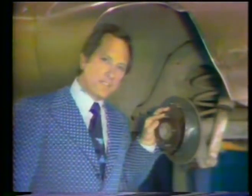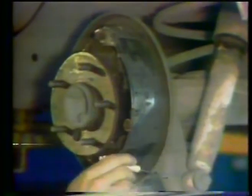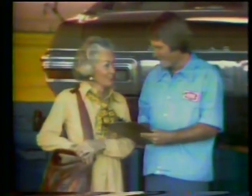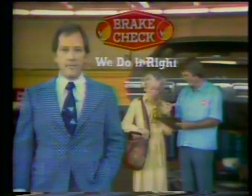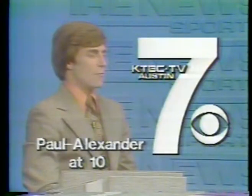The most important part of any car is the brake system. It's also the most neglected. Many people unknowingly drive cars with brakes that are dangerously unsafe. At Brake Check, we will professionally check your brakes absolutely free. That means you're under no obligation whatsoever. If a brake problem is discovered, and if you'd like us to do the work, you can be sure of a fair price and that we'll do the job right. Stop in to have your brakes checked. You'll like our price. It's free. This is Channel 7, KTBC-TV in Austin.